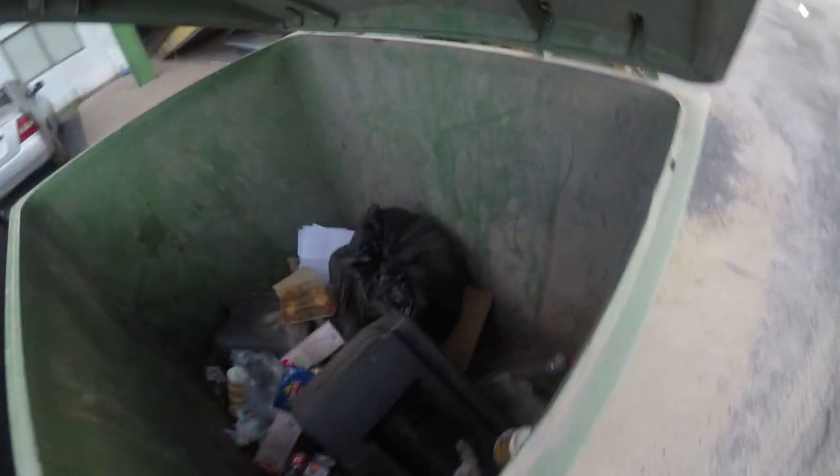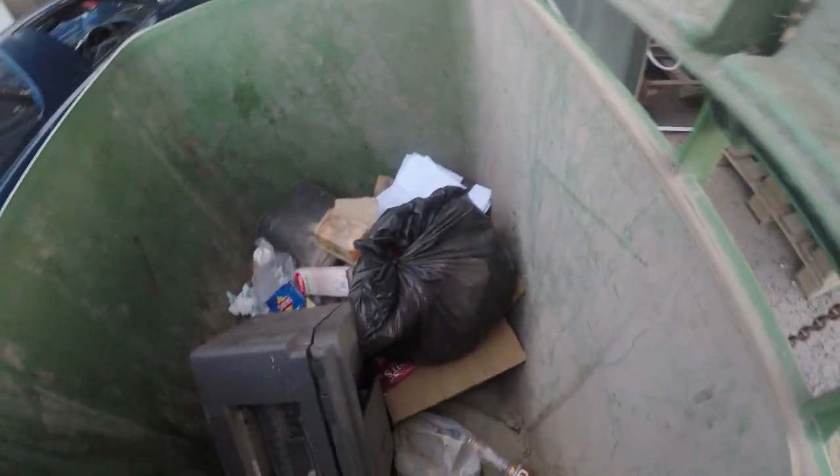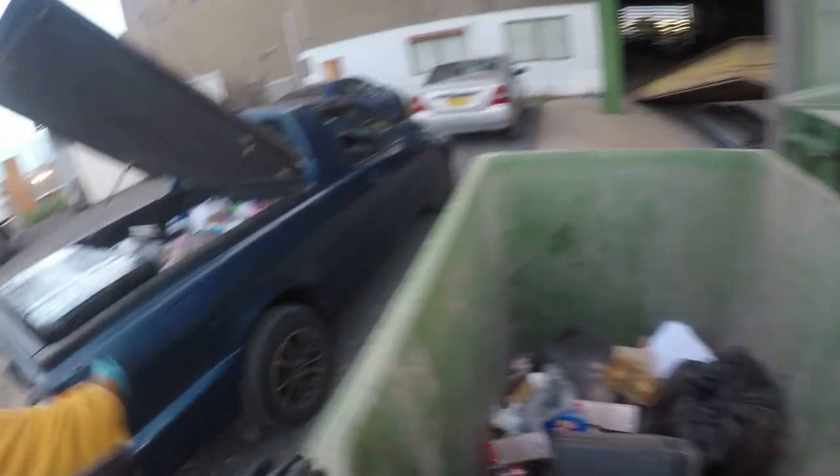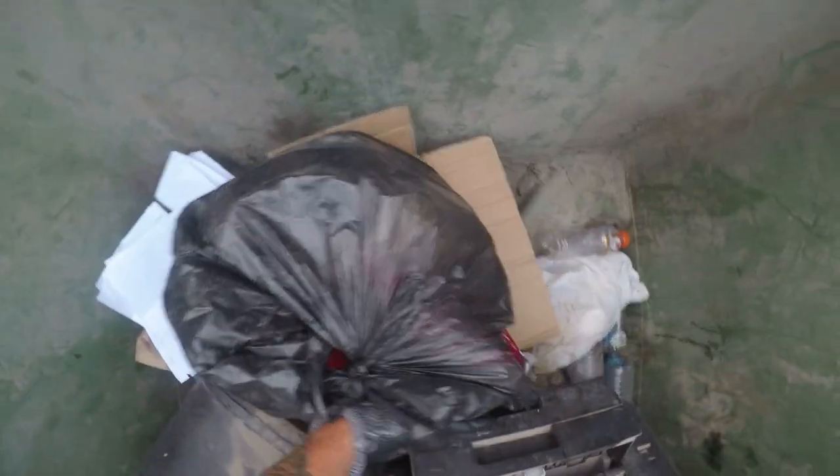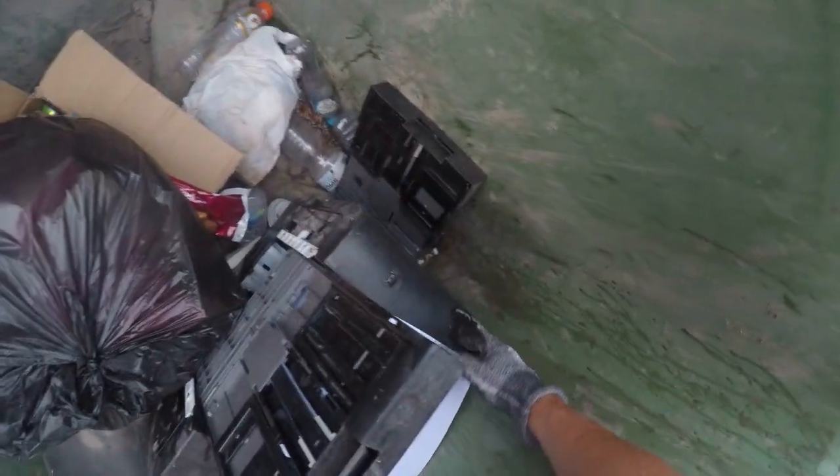Oh, we got a printer. Don't like taking printers, but anyway. That's a damn big printer, that. Yeah, don't like taking them. But anyway, I do anyway. There's a lot of stainless steel in them. There's the cartridges behind. Oh, there's paper. We'll take the paper. Oh no, I dirtied the paper. Look at that too.